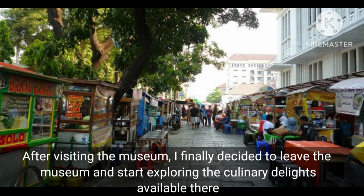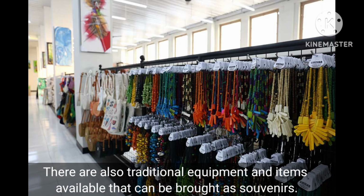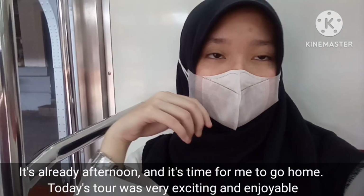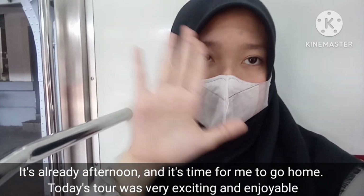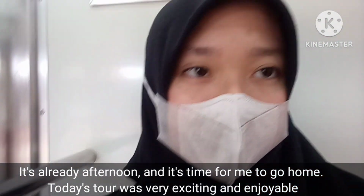After visiting the museum, I finally decided to leave and start exploring the culinary delights available there. There are also traditional equipment and items available that can be bought as souvenirs. It's already afternoon and it's time for me to go home. Today's tour was very exciting and enjoyable.